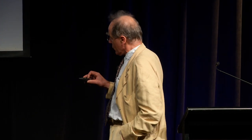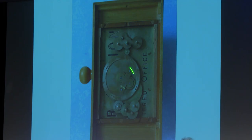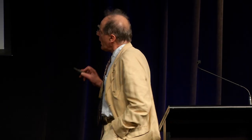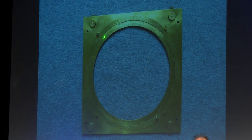Now we'll go to talk about the front, and I'm going to talk about a bit you can see here, which, although it's embedded in the back, has to do with the front. We at least have enough of the front dial to know what it looked like. Here's a photograph of it, again from my model, because it's easier to understand. The inner ring for the zodiac, divided into degrees. The outer ring for an annual calendar.